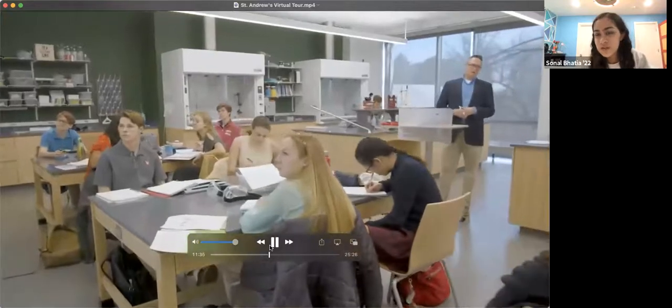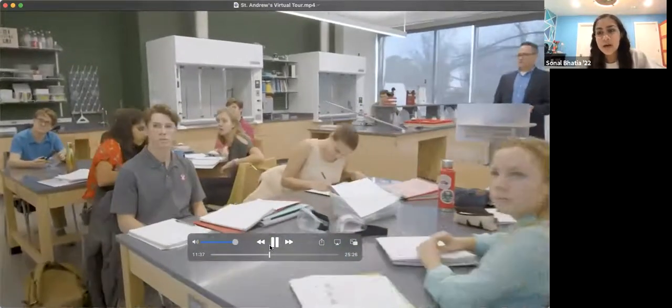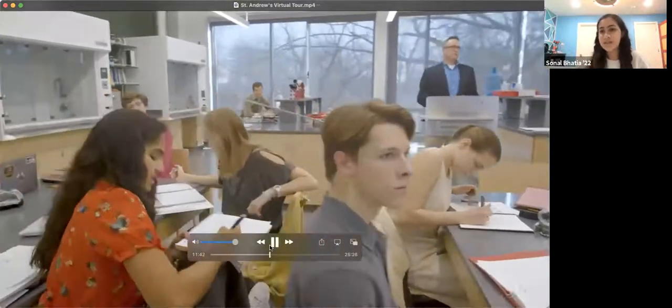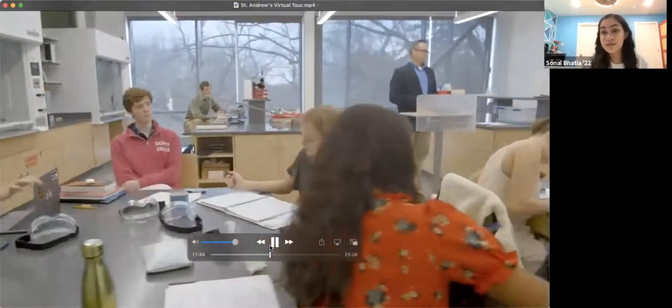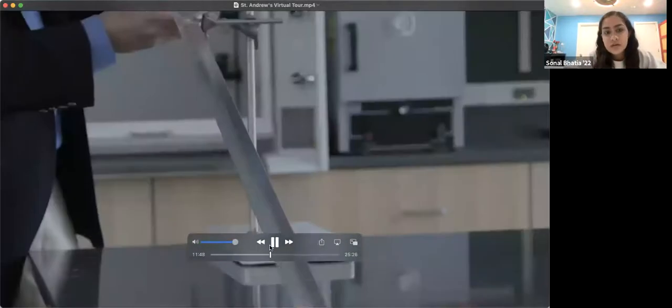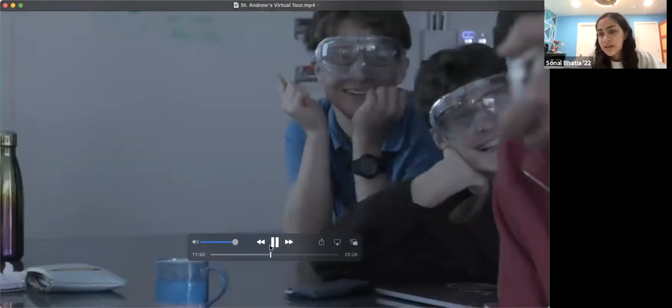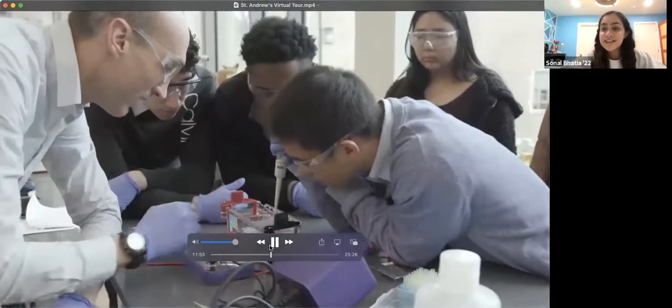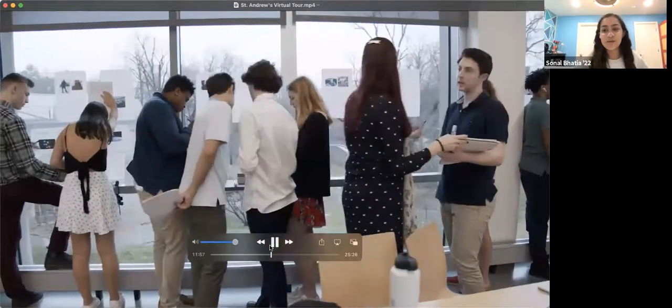So again, this is one of the larger classrooms. It's around 16 students. My chemistry class this year was 8. So you can see that the number really varies based on scheduling, but it's never more than 18. And that was definitely a huge stretch. But otherwise, you can see that the teacher here is doing experiments. So we have a lot of demonstrations like that. You definitely have to pay attention on those because they end up being on our tests. So they are fun experiments, but also noteworthy.